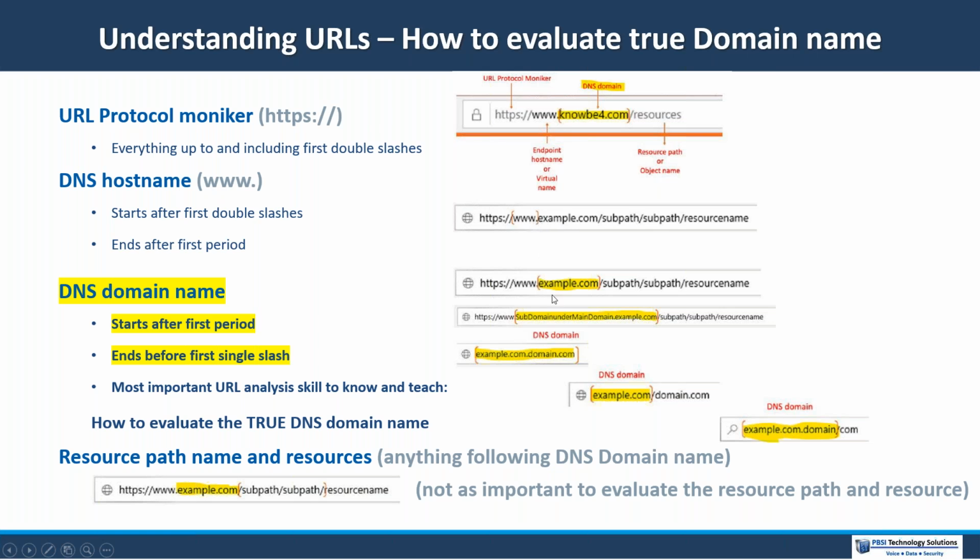The domain name in this example is example.com. Then after the slash comes the resource path name and resources, which can be anything. Subpath, resource name. There are a variety of things that can occur there, and it's very difficult to evaluate, even with a good email, whether that path might be complete. So our key is going to be understanding and recognizing the domain name in each example.